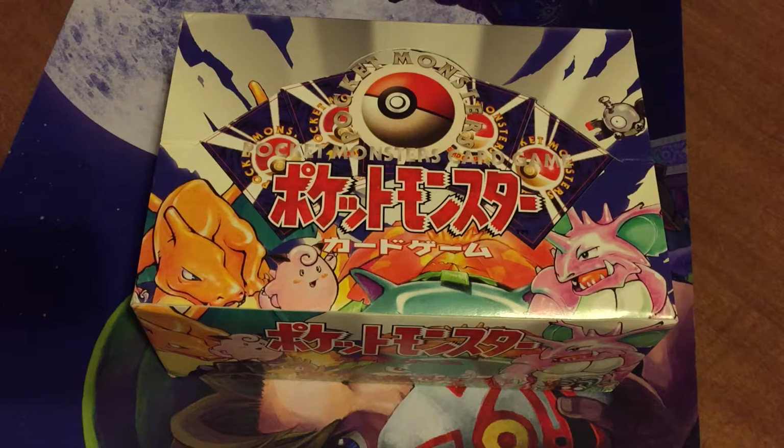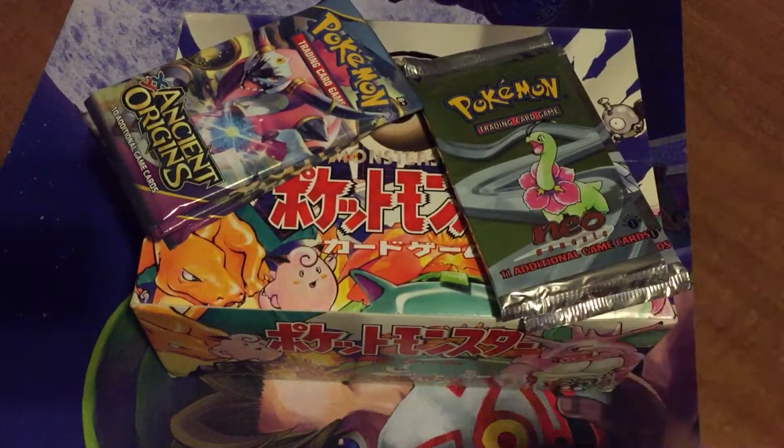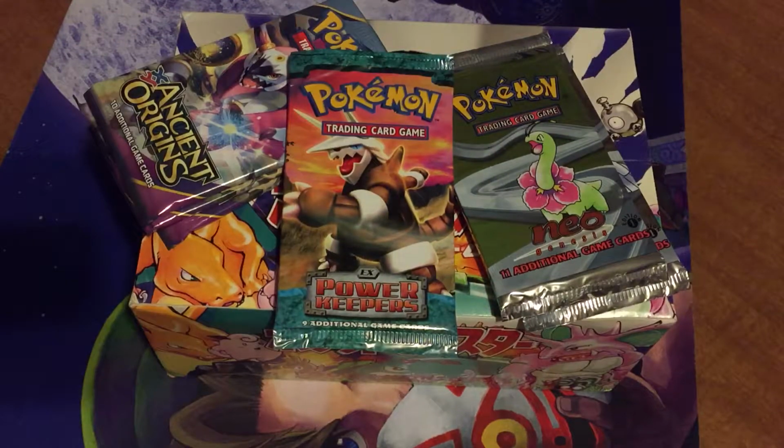On the fourth day of Christmas, my true love gave to me 4 Japanese base sets, 3 XYZ packs, 2 Neo Genesis, and 1 EX pack.